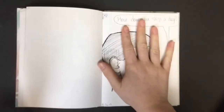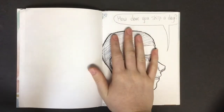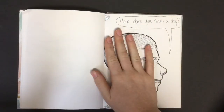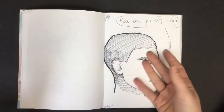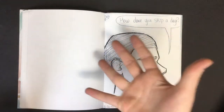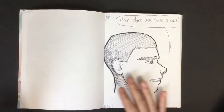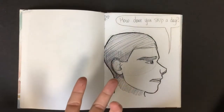I was doing so good. I had gotten down to 24 days. I just had 5 days left. I was so close, and I missed a day. I don't even remember why. I think I just forgot. I was like, how can I forget? I've been doing daily drawings for over a month without missing a day. So how did that happen?